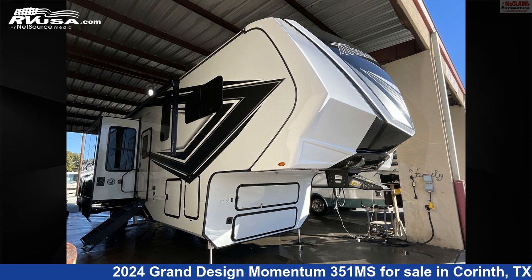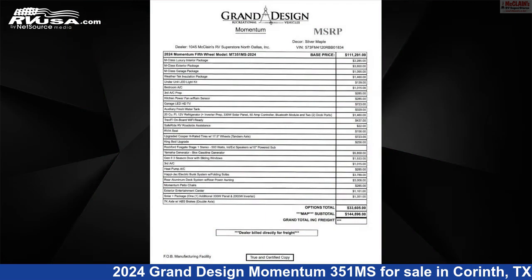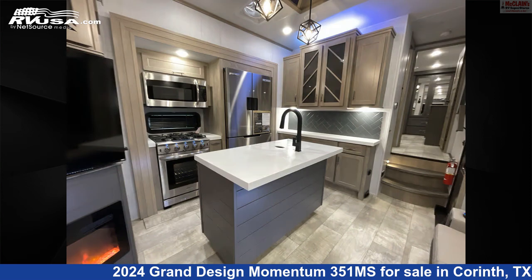This 2024 Grand Design Momentum 351 Mega Siemens is a toy hauler RV. It is located in Corinth, Texas, 76210 and is offered for sale by McClain's RV Superstore.